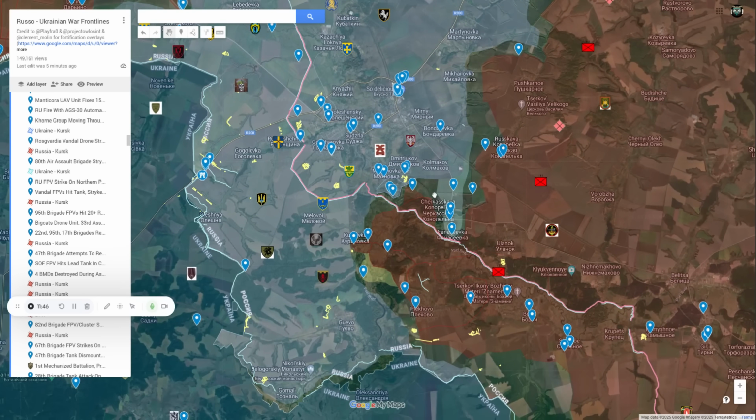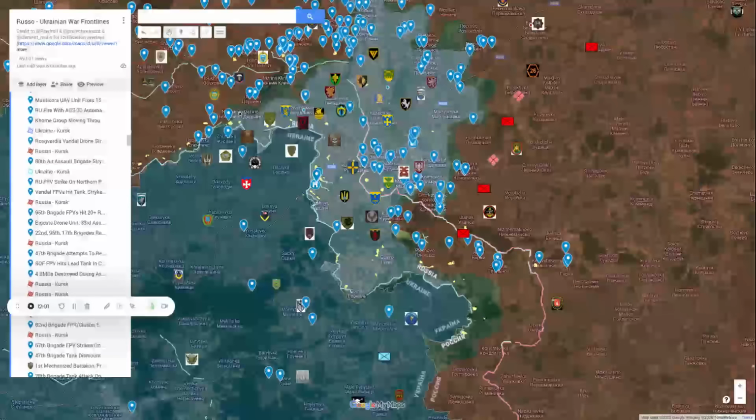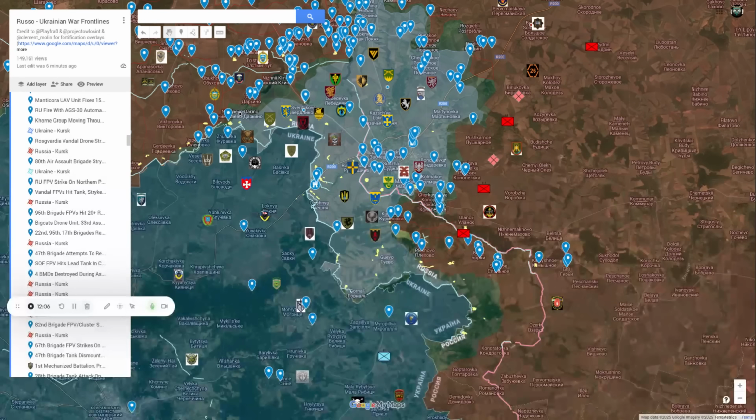Now, an area where counterattacks are even more desperately needed would be south of Suja directly. And this is actually an area where I could understand why the Ukrainians would try to muster forces and conduct those counterattacks, because there are always logical reasons for why there may be a rationale behind actually going on the offensive and not digging in.